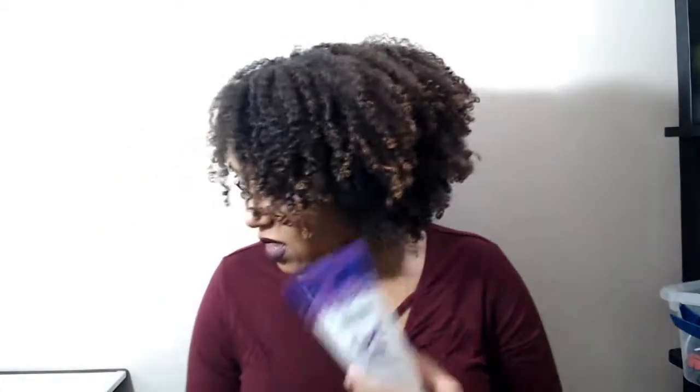So I think my favorite product, just from using this, and I don't know where the curling cream went, I think I moved it over there, but the curling cream was probably the biggest shock that was actually good.